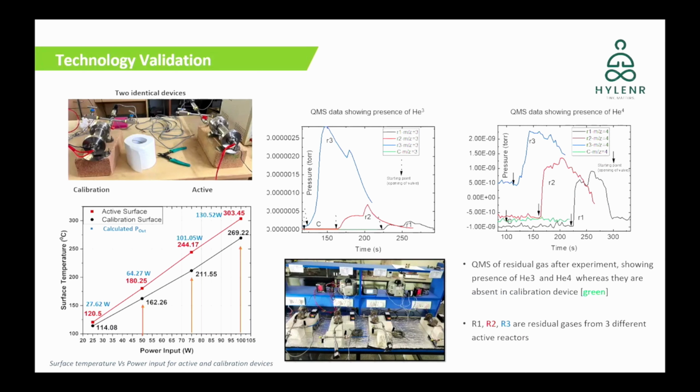Hello everyone, very good morning. So the first slide, these were the results that were presented in the ICCF26, and in this presentation we'll be talking about, after the presentation and the formalization of the company LENR, where we are right now and what we are doing. So the graph on the left that you see is a calorimetry graph for two devices. One is the calibration and active that was shown in ICCF26. Here we were at a COP of 1.3. Right now we are at a COP of 1.78. I'll also be discussing how we got there and what we are doing here in the labs.